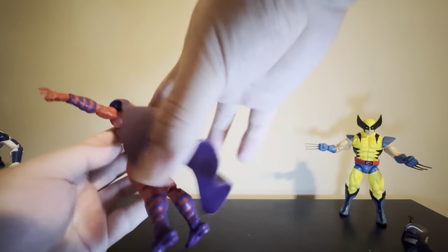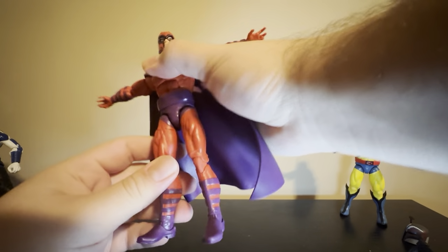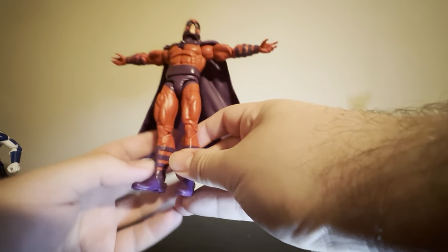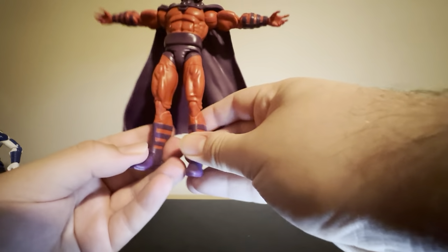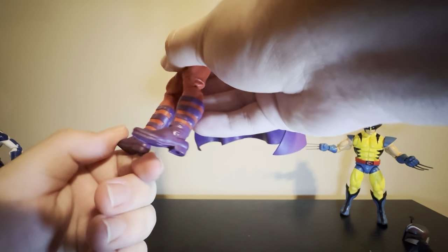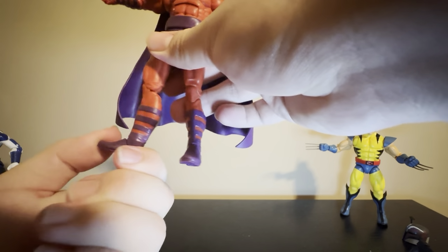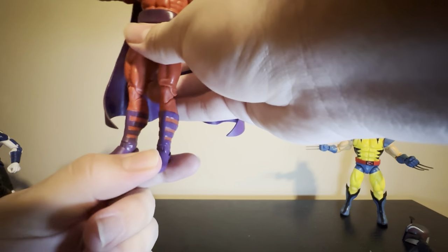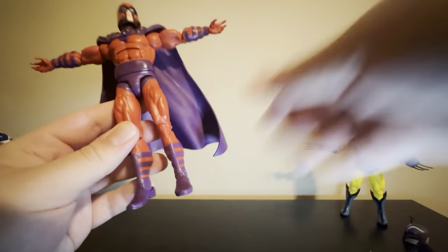It wasn't even pegged in, but you just peg it in. It goes in like ease. And of course, down to the legs themselves, we have, again, a candy apple red leg. And then down to the boots, we have some purple stripes going all the way around, which is a very nice look. And, of course, we have a purple candy or a purple violet looking boot.